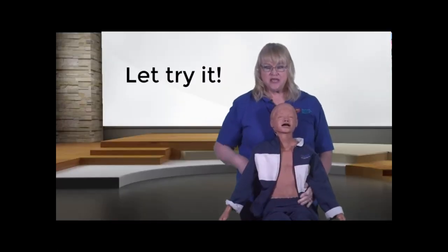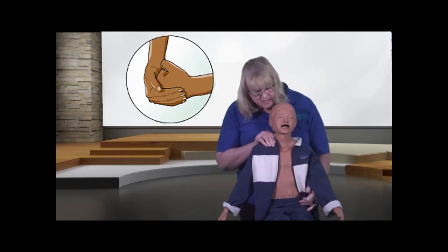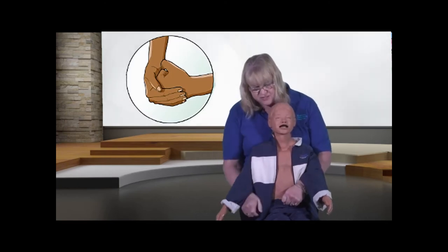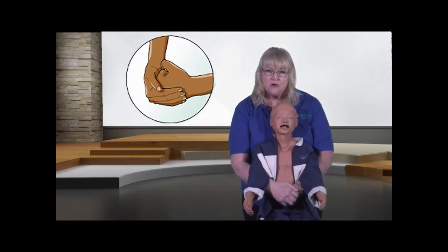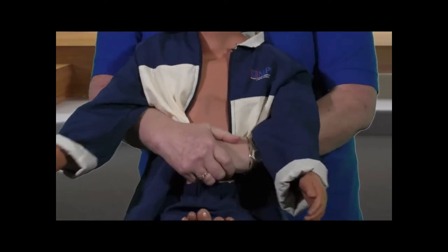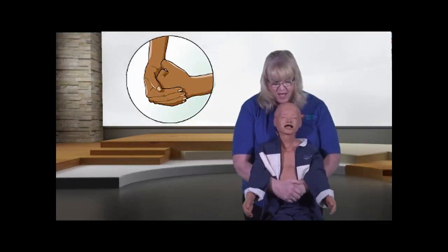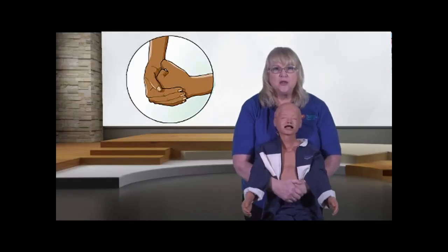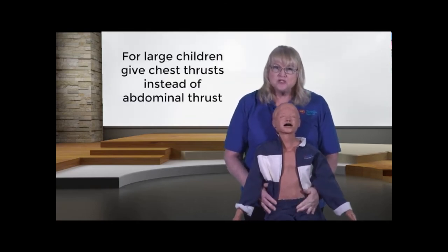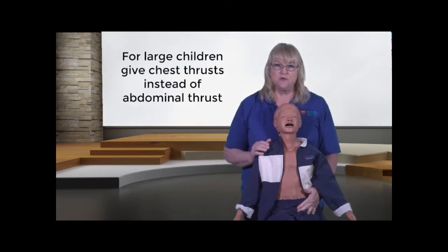Let's try this together. "Are you choking? Are you choking? I can help you." One fist just above the belly button, grasping the other. Continue with the upward thrusts until the object comes out and the child can breathe or cry, or until the child becomes unresponsive. If the choking child is very large, you may give chest thrusts instead of abdominal thrusts.